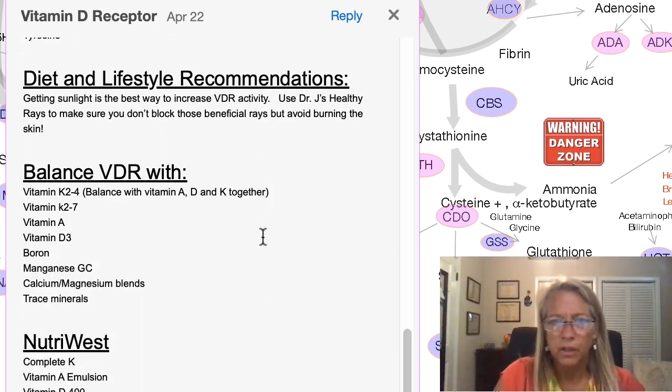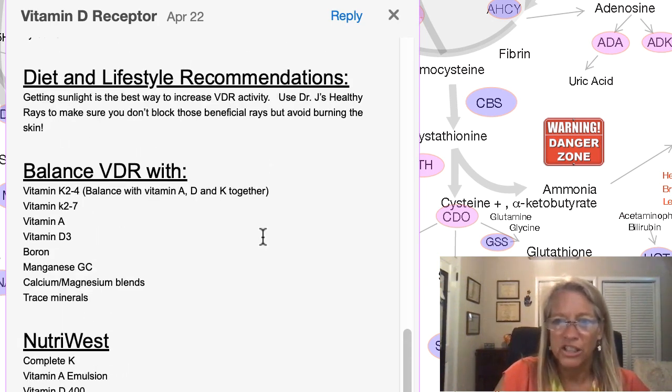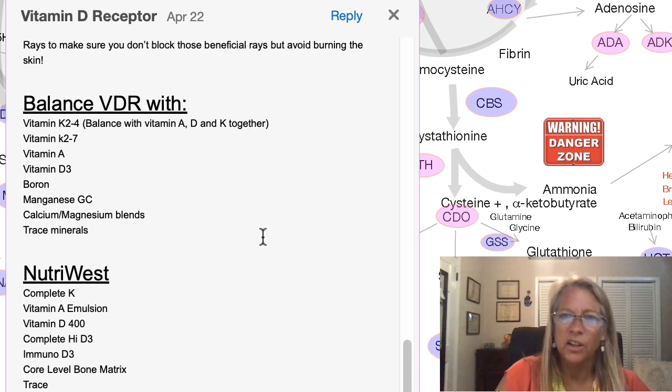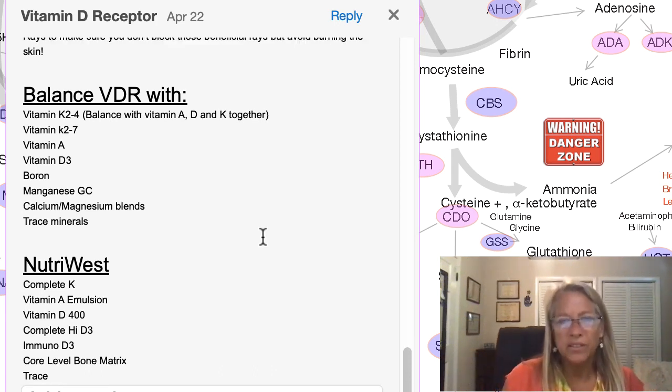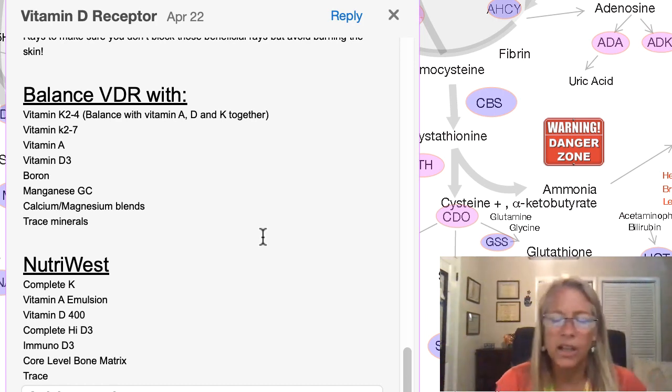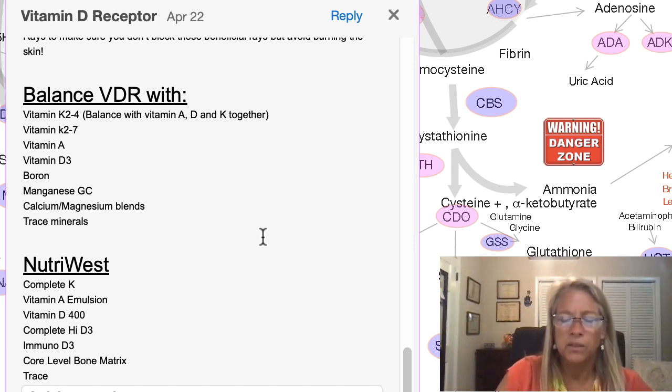And so diet and lifestyle recommendations, of course, getting sunlight, using Dr. J's healthy rays so you don't block those beneficial rays. That's a whole other story. I created a non-blocking sunscreen. And we balance the VDR with vitamin K2, K27, K24, K27, vitamin A, vitamin D3, boron, manganese, calcium, manganese blends, and trace minerals.